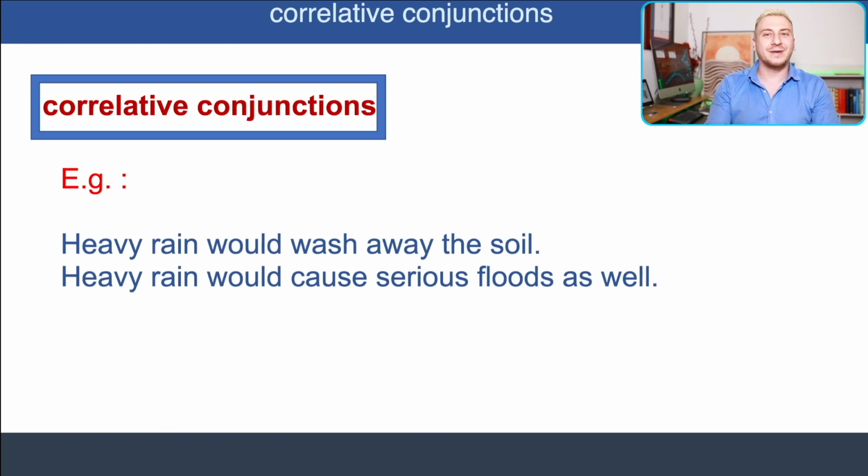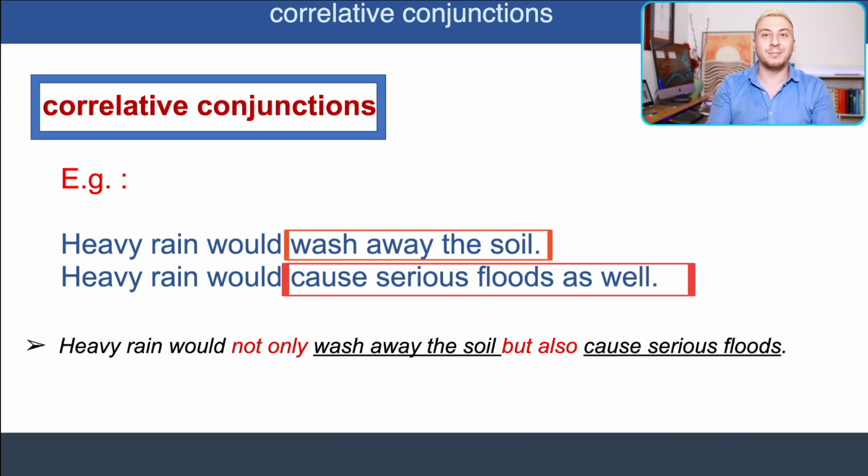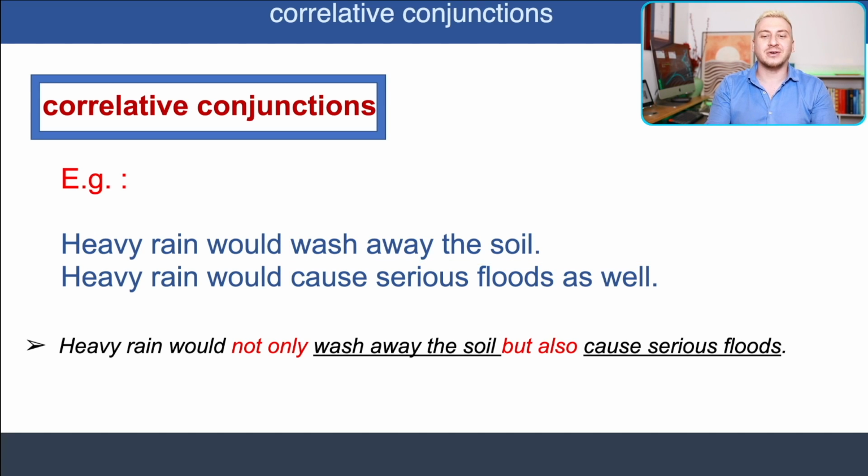Another example we have is heavy rain would wash away the soil. Heavy rain would cause serious floods as well. Here in this example, we will use not only, but also. So we will write, heavy rain would not only wash away the soil, but also cause serious floods.